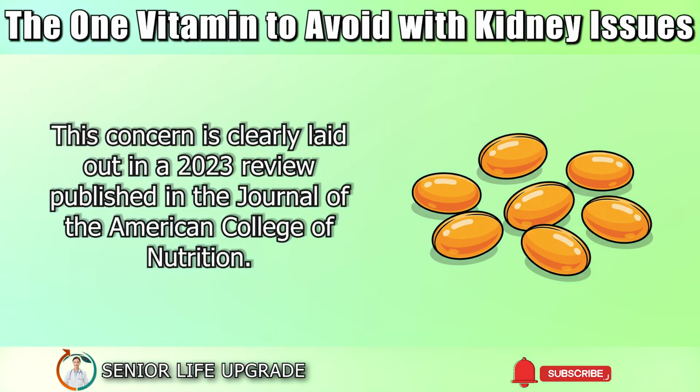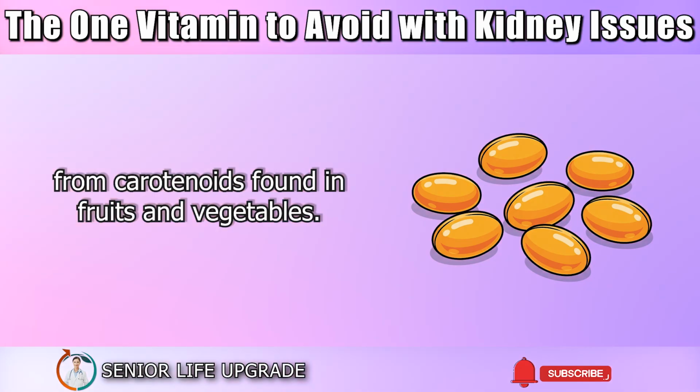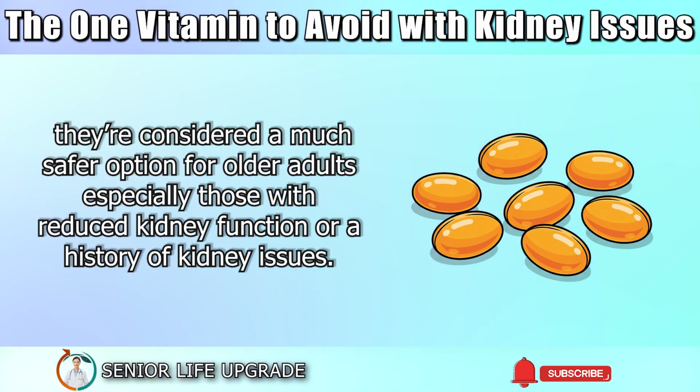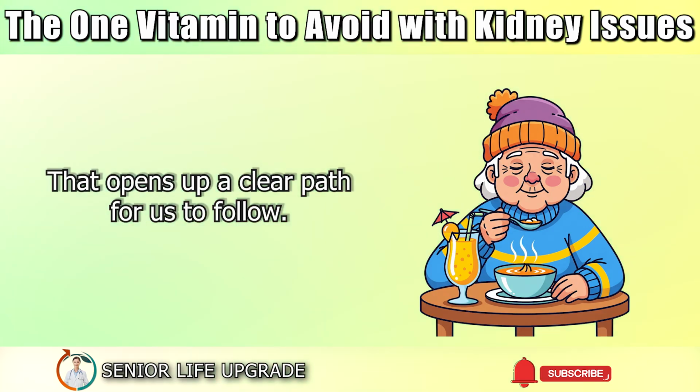This concern is clearly laid out in a 2023 review published in the Journal of the American College of Nutrition. The authors emphasize that vitamin A toxicity is almost always linked to excess intake of retinol, either from supplements or fortified foods, not from carotenoids found in fruits and vegetables, because carotenoids are converted only when needed, and in flexible amounts. They're considered a much safer option for older adults, especially those with reduced kidney function or a history of kidney issues. That opens up a clear path for us to follow.